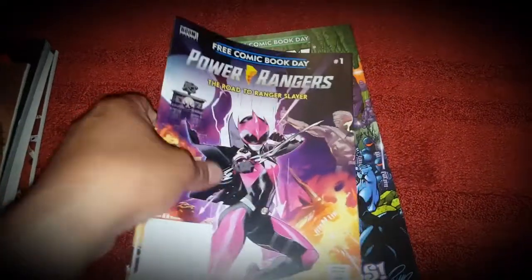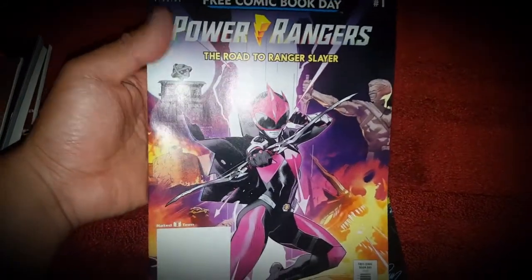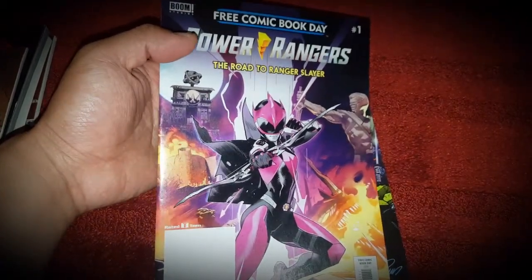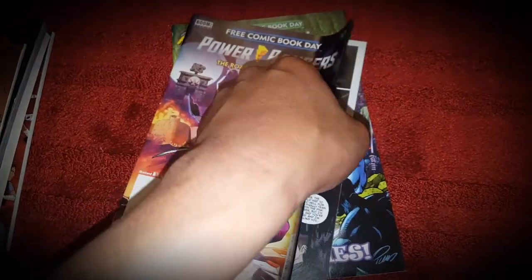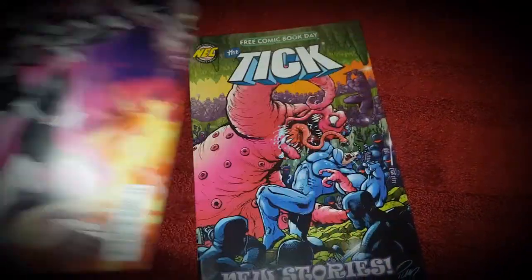Then Free Comic Book Day books. Of course we don't want to sell our free comic books, but this was really cool. Ranger Slayer. It's part of like the Shattered, I think it's Shattered Grid, like what's the Power Rangers Elseworld. Anyways, really cool. I'm happy to have this. I actually have that toy, so that's pretty amazing.